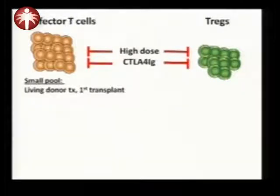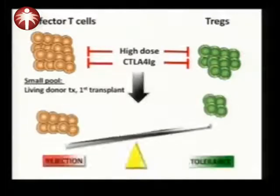So if you take a donor-recipient combination that has a small alloreactive T cell pool, such as a living donor, first transplant, low risk, normally these people are the easiest to immunosuppress, right? But in this case, if you give them high-dose Ctla-4 Ig, you inhibit a little bit the alloreactive T cells, but you dramatically also affect the regulatory T cells. And in these patients, regulatory T cells are very important. You tip the balance, and they end up having rejections. Now, of course, not every patient does this, because the balance is very tight. But in patients who see this problem, tipping the balance of regulation, they will reject. So they are immunosuppressed because you are inhibiting their alloreactive T cells, but they also have reduction in the regulatory T cells, and therefore they reject, but they also have infections and lymphomas, which is a very unique combination in a patient.